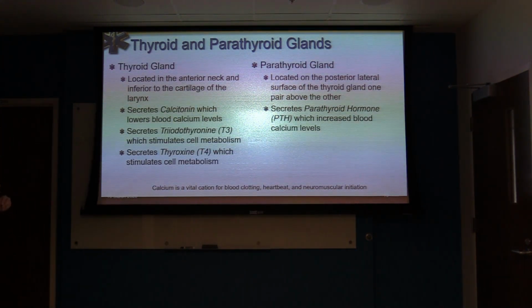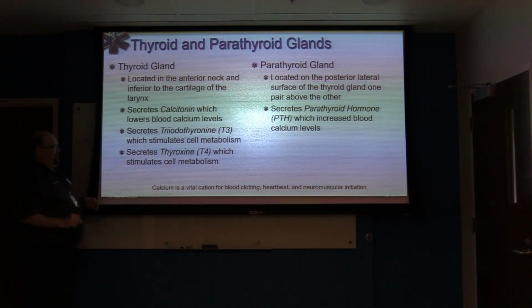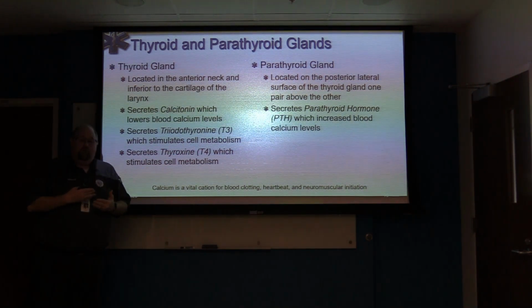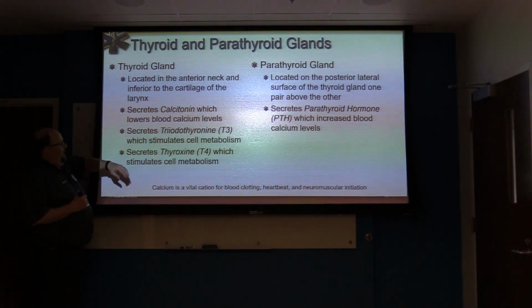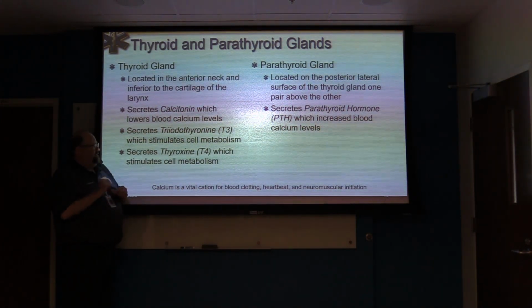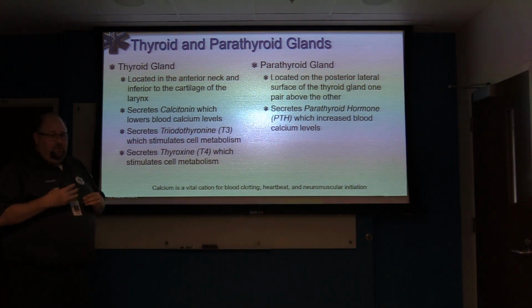The thyroid, again, is located anterior to the neck, inferior to the larynx. It secretes calcitonin, which lowers our blood calcium levels. Triiodothyronine, or T3. If you're in the hospital, you may hear T3. Free T4 is a lab value that they will sometimes look at. It also stimulates cell metabolism, and thyroxine, or T4, also stimulates cell metabolism. The parathyroid, on the posterior, as we discussed, secretes the parathyroid hormone, which increases blood calcium level.